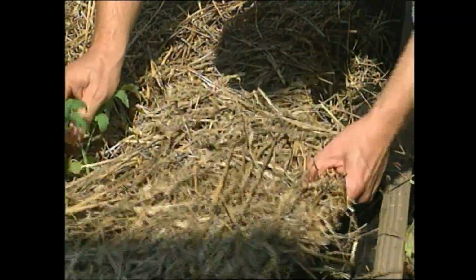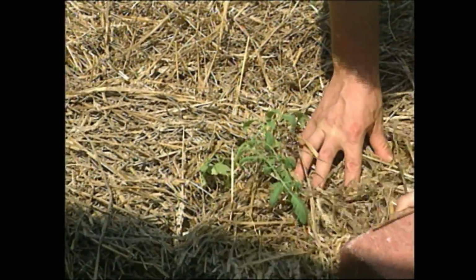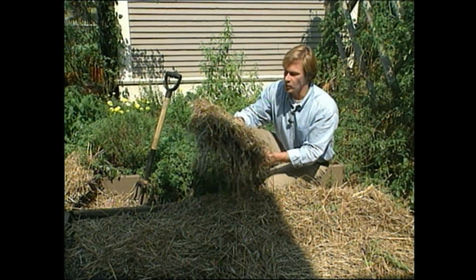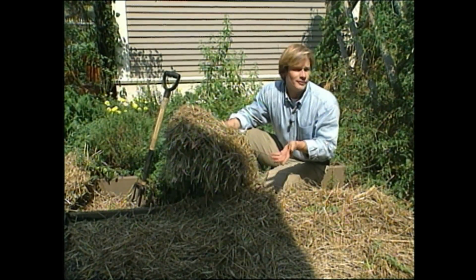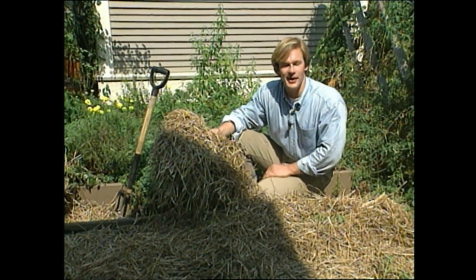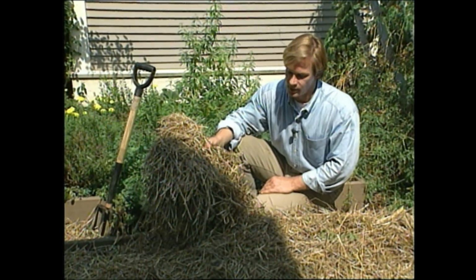As a last measure, I tuck in all of the plants and cover the entire area with some of this wheat straw. Any form of mulch will work, but I prefer using this wheat straw because it's readily available and very clean. What mulches do for the garden is help keep weeds down, and in this case, helps hold that filter fabric or weed barrier in place.